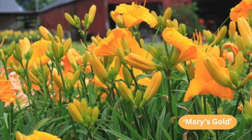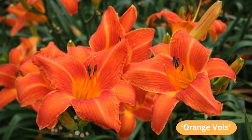I'd mentioned Mary's Gold a minute ago in the video. I really like that one. It's just a solid gold, but it's just so eye-catching, and it's tall, lots of blooms. That's a great one. Orange Vols is another one, and that's actually one that we did as well.